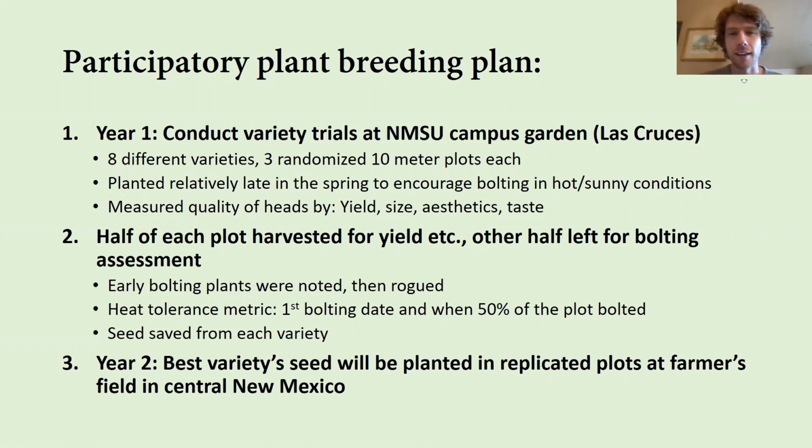We want the ones with genetics that bolt late. So we rogued them. We did that for probably the first 3 out of 10 lettuce plants that bolted early. The rest of them we left. But we had a heat tolerance metric, which we standardized here: when the first plant of the plot bolted, what was that date? And then when had 50% of the plants bolted? Because at that point, it's done.